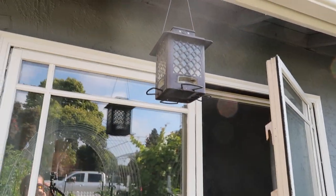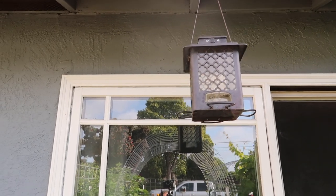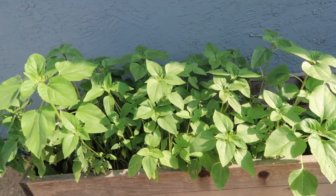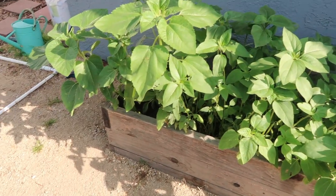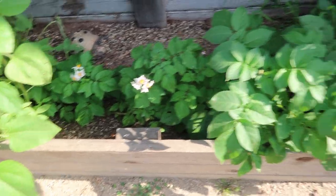This bed right over here, it's kind of funny because we put black sunflower seeds in for the birds. They're all gone out of there, but they dropped a ton of them. And now we have a box full of sunflowers that are growing. So that's pretty cool. And then here's some volunteer potatoes coming through too.